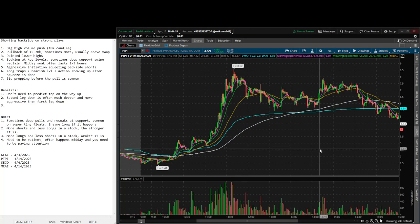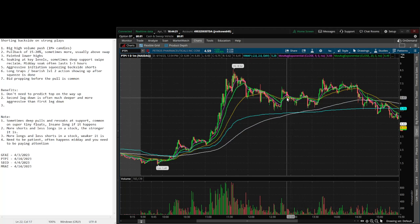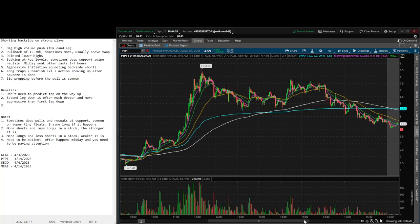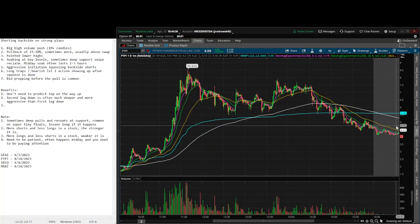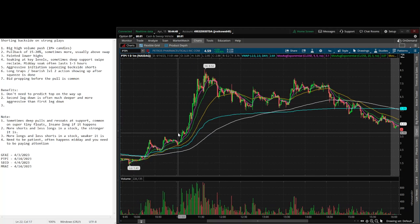So, PTPI, we're going to talk about pretty much what this video is about. We're going to be talking about how to short backside. What's a good indication that backside could be in, and that you get these deep pulls, especially in the afternoon? These deep fades once the Momo's gone, right? How can you have some indication that something like this might be about to happen? Okay, so PTPI, crazy squeeze.